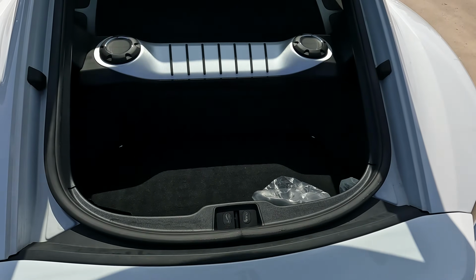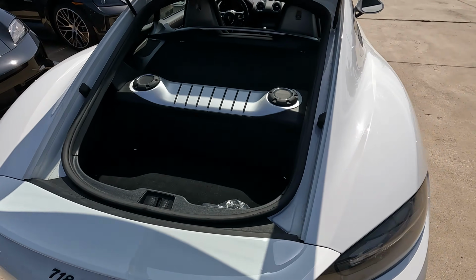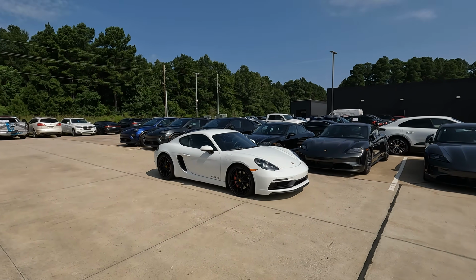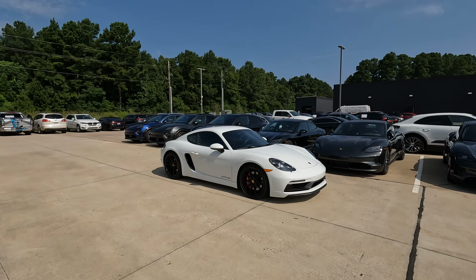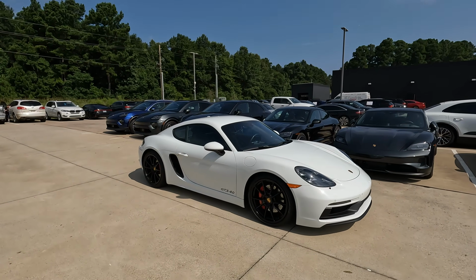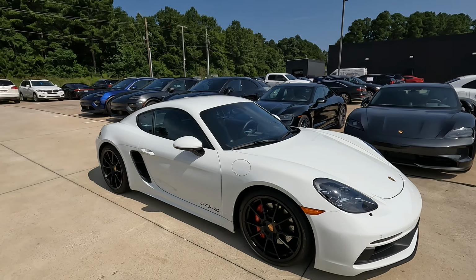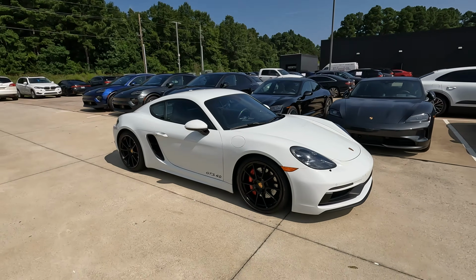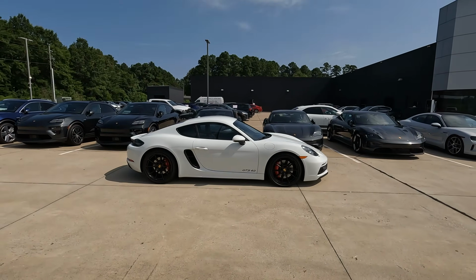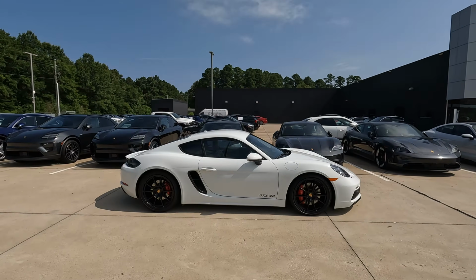Now, the only downside to this car is that I can't show you the engine, but I can sure tell you all about it. For those of you that are anti-turbocharger, this is a great option for you. It's going to have the 4-liter naturally aspirated flat 6 that puts out 394 horsepower and 317 pounds-feet of torque. Now, it will come with a 6-speed manual transmission. You can also opt for the automatic version, which is a 7-speed PDK dual-clutch transmission. 0 to 60 will come in about 3.8 seconds, and you're looking at a top speed of 179 miles per hour.